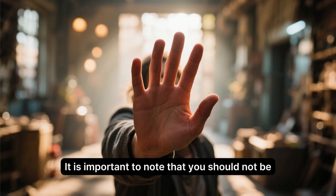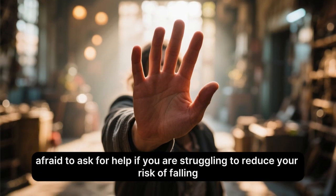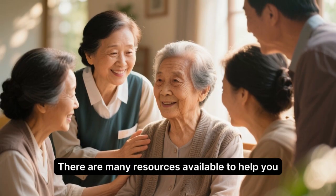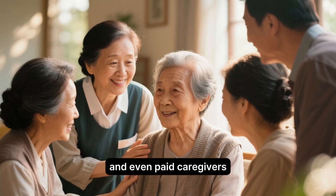It is important to note that you should not be afraid to ask for help if you are struggling to reduce your risk of falling. There are many resources available to help you, such as friends, family members, neighbors, and even paid caregivers.